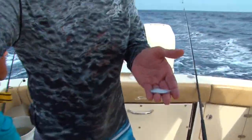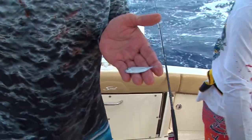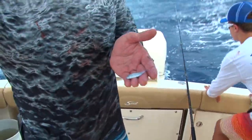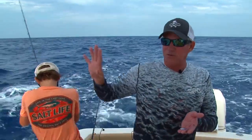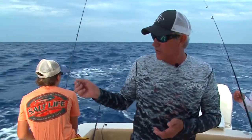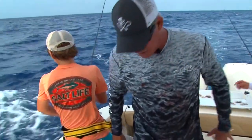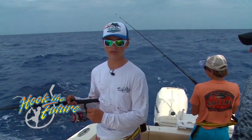Again, these guys are eating all kind of bait out here. You can see the small fish that he bounced out of his mouth when he hit the deck. Flying fish, small mackerel, whatever's out here, fishing under the weeds. We see these birds diving, and this is what they're pushing up to the surface for the fish to get. So find the birds, find the fish, read the signs, put them in the box. Stay with us and watch me catch more mahi when Hook the Fisher returns.